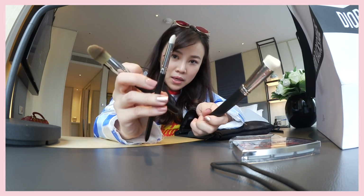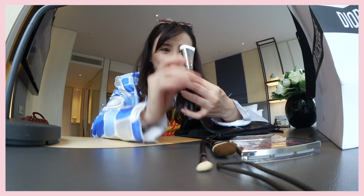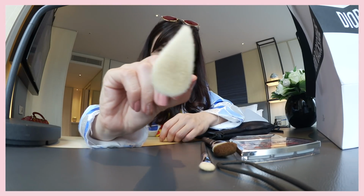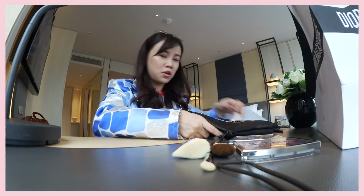This is foundation brush, eye makeup brush. Also, eye makeup brush, and last but not least, I'm not sure what does this do. I think it's foundation, right? Foundation. Wow, but it's such a cute shape. It's like a teardrop. I shall learn more tomorrow when I meet Peter Phillips.